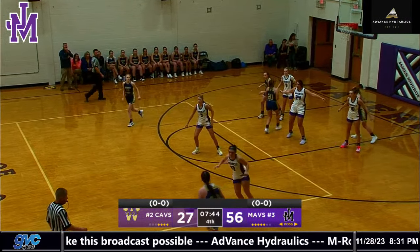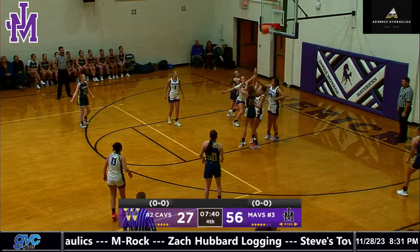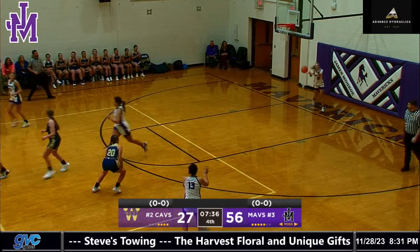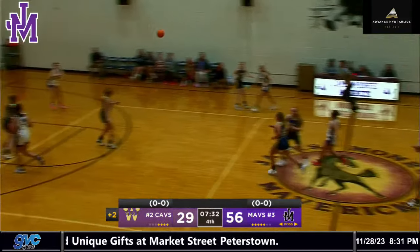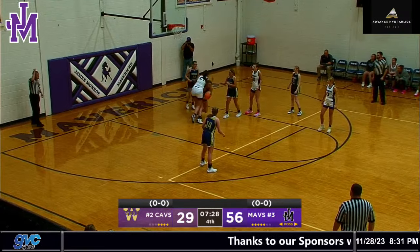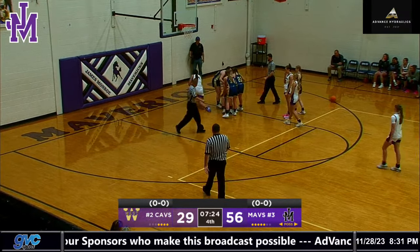Fields with the ball now on the right side. Works against Meadows, pass into Treadway. Treadway with a move underneath, gets a shot up off glass, off rim, and good. Into Meadows. Meadows gets the ball down to Hill quick. Pass, shot up, no good. Rebound brought down by, I believe that was Treadway.